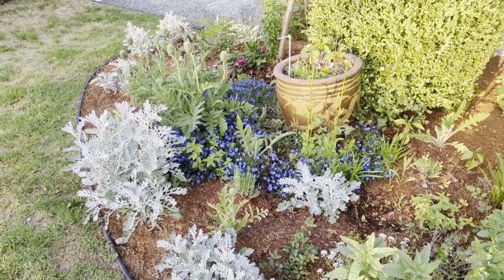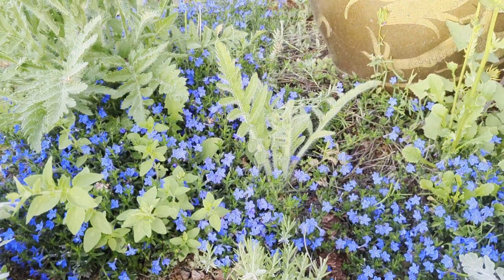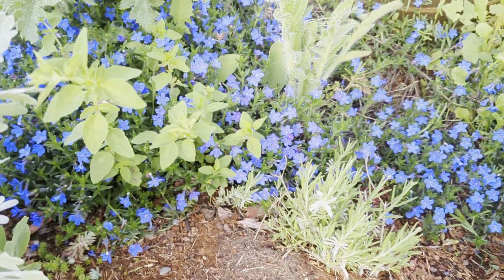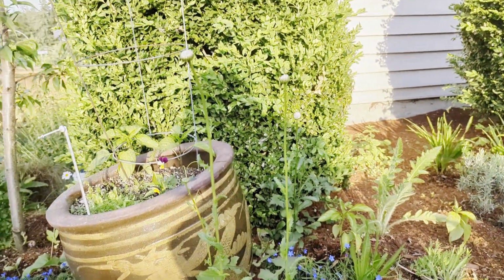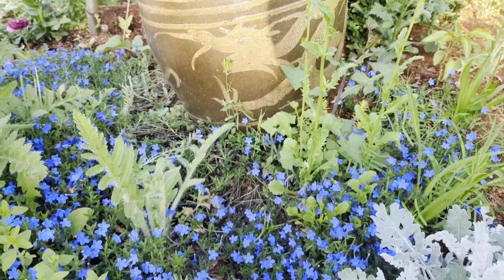Surrounding some of the oriental poppies, we have Grace Ward, this lovely, beautiful blue evergreen ground cover. Just love those electric blue flowers. There are some Shasta daisies that self-seeded in here, probably from my rock garden.